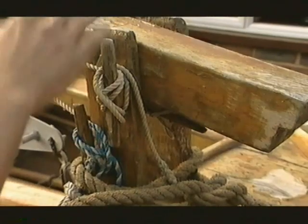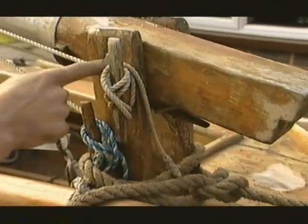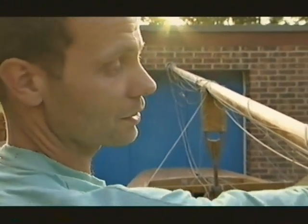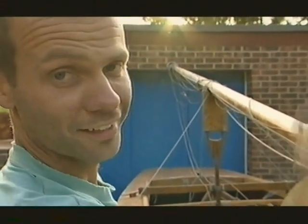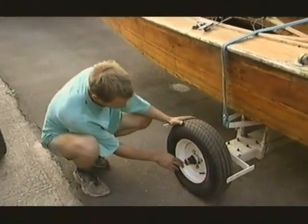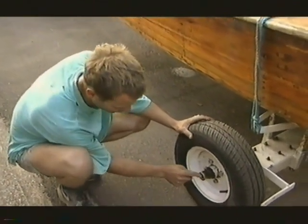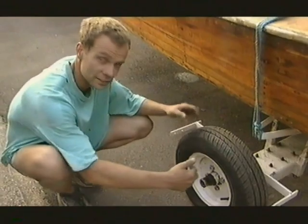That's not much good. And also the mast sits in a tabernacle, so it's pivoting. So this is the tabernacle here. Makes it very easy for one person to lower and raise the mast. Just like that. Nice new wheels on these, new tyres, and they've also got this thing called a bearing buddy, which is a clever little device that stops the water getting into the bearings.